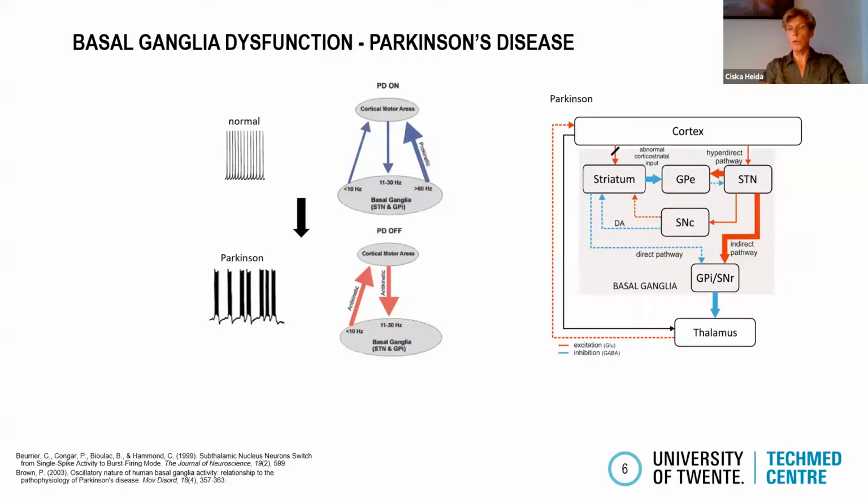So there are multiple pathways. There's the hyperdirect pathway from cortex to the STN. There's the direct pathway from the cortex to the striatum directly to the output nucleus, the GPi of the basal ganglia. And there's also the indirect pathway from striatum through the GPe, the globus pallidus, the external part of it, the STN, and then to the output nucleus.